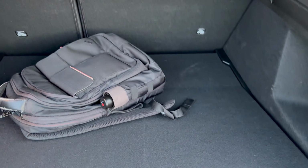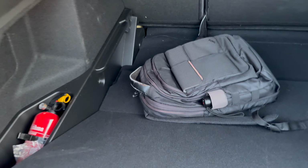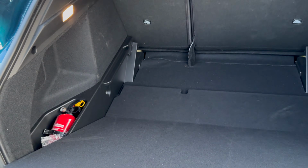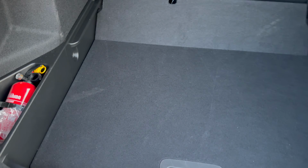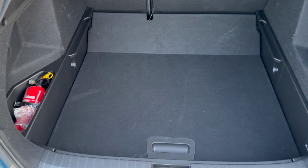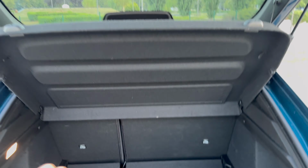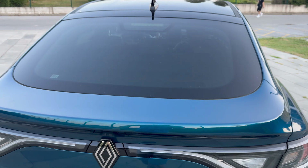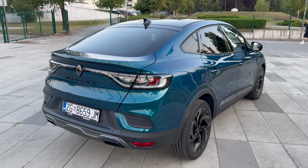Of course, this one can be slid like that. It'd be easier without this backpack that I have. So you can see you get extra depth inside. I'm just going to leave that 60/40. You can see that. Knock down options, and yeah, just the beauty of the car. Really gorgeous looking.